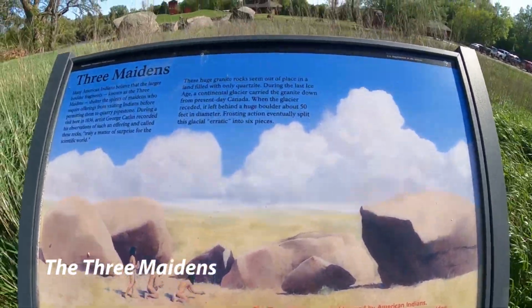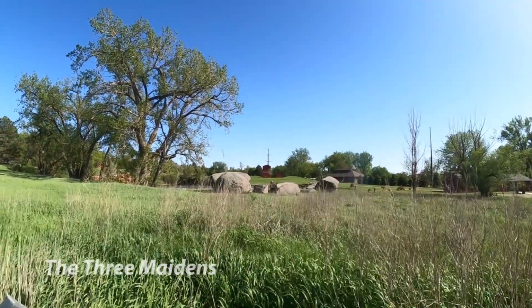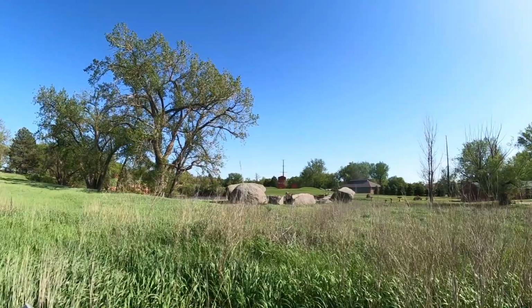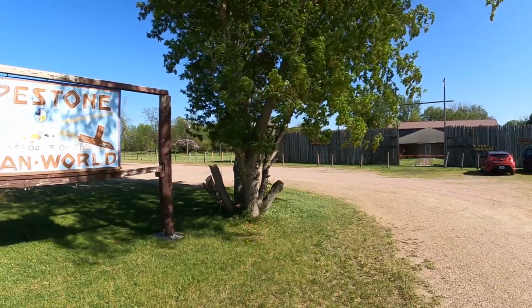As you're leaving the park, you'll come across the Three Maidens. That was one giant boulder that was carried down by the glacier, was left there, and then over time it has separated into separate pieces.